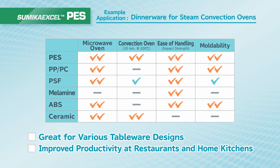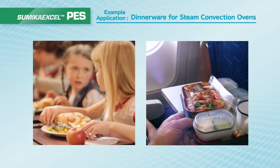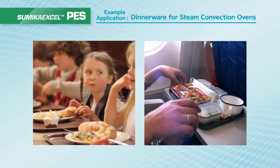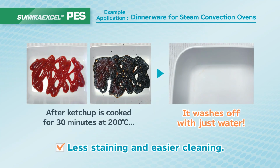This material can be used for various kinds of cooking tools and dinnerware, and enable better designs for tools and dinnerware to improve productivity at factories and in kitchens. And it is already in use at schools and for in-flight meals. It also benefits from less staining and easier cleaning.